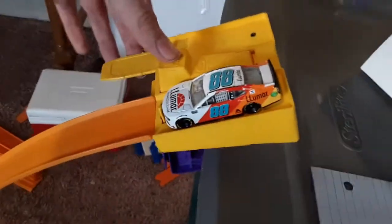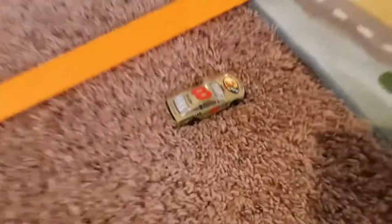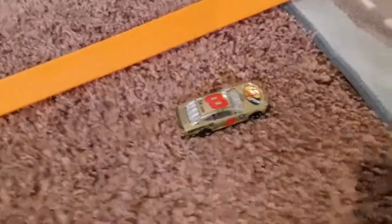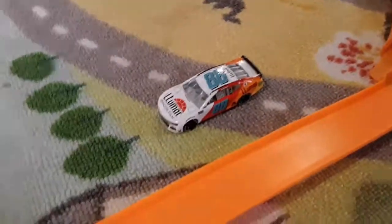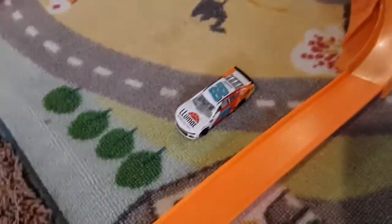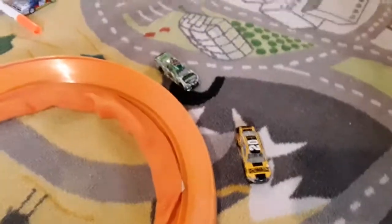In 3, 2, 1. And he wrecks out, almost wrecking into the number 8 of Daniel Hamrick. I said his name right. And he parked himself on the other side. I'm not sure how we should qualify this because he came off the track here and ended up perfectly parking there. So let's talk to backstage. We have decided that because of how generously he parked right next to the track after going onto his roof, we have decided that he will stay in his position and has moved past Joe Gibbs.